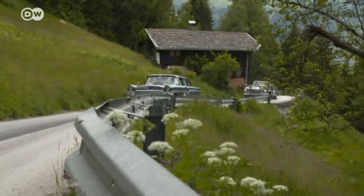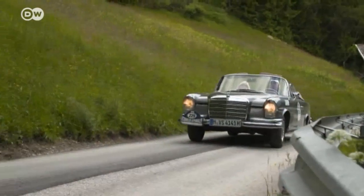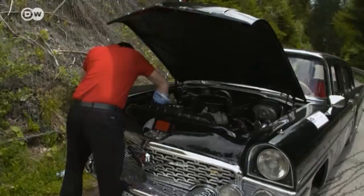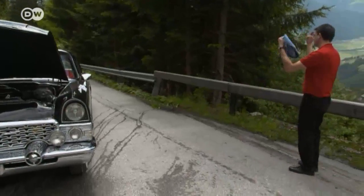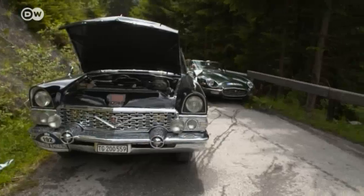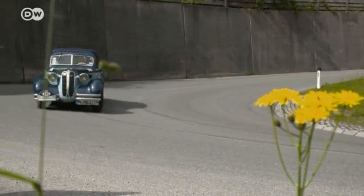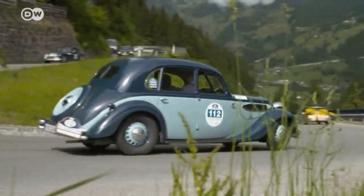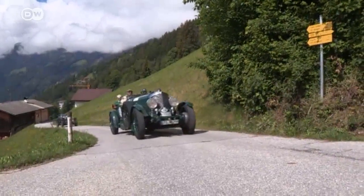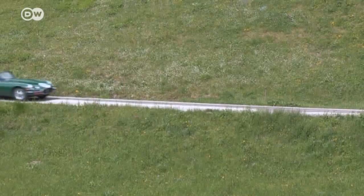A 1960 Gaz Chaika from Russia with a Fiat engine and 195 horsepower battles its way through the mountains until it grinds to a halt. It seems to have run out of steam. The BMW 326 from 1938, on the other hand, is cruising along, despite having just 50 horsepower. The narrow roads lead uphill and down dale.